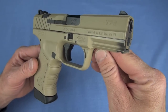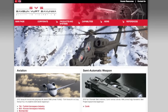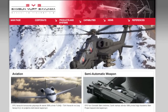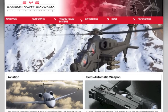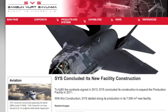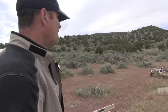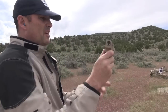My way of thinking, since this is a Turkish defense contractor, they're already making GTW stuff. I don't know, helicopters, jet parts, rockets, small arms of all sorts and descriptions. This is just coming along for the ride. So it's made to the same quality standards as all the other stuff that Canik and SYS is putting together. You interested now? Are you being drawn into this pistol yet?